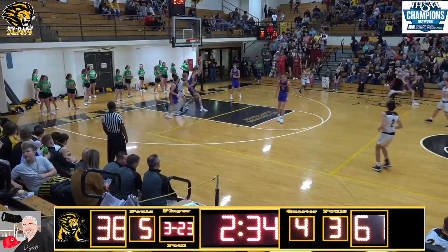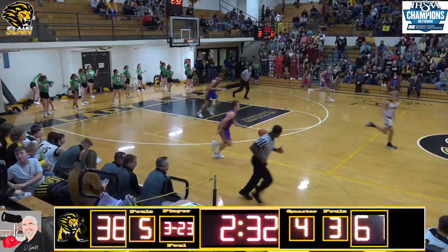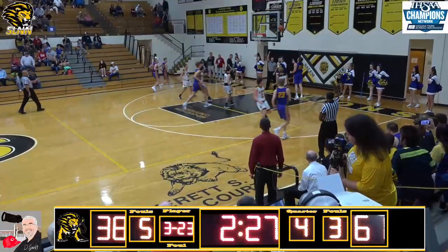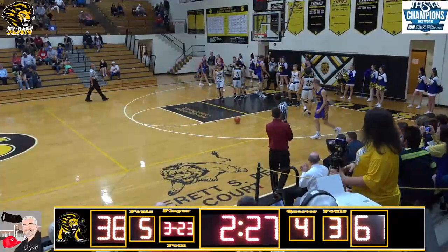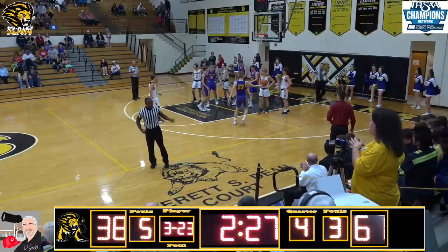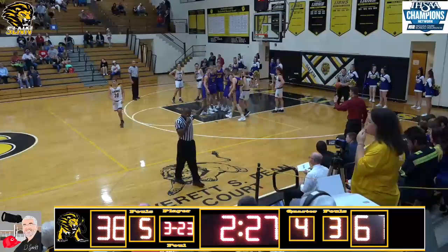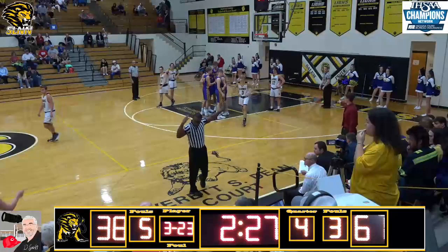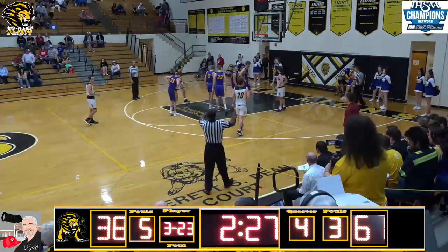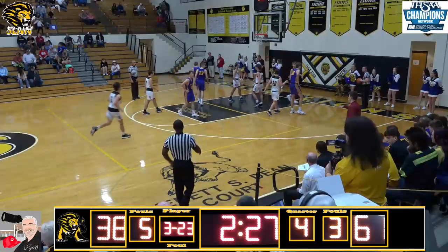Collins for three, can't get it. 33 is going to go up and get fouled by number three. That's his fourth, team sixth. We got number 20, Kellen Humphrey, and number 15, Caleb Tucker coming in.